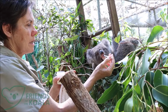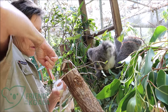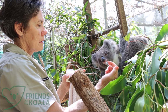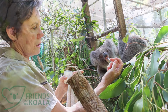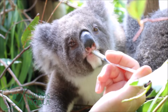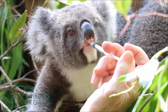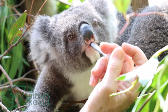She's a bit of a guzzler, and she does want to grab the syringe, her teeth. This is where you really need to make sure she's swallowing well. She's very keen for it, and that can be a problem if you go too fast. It's just nice and steady.